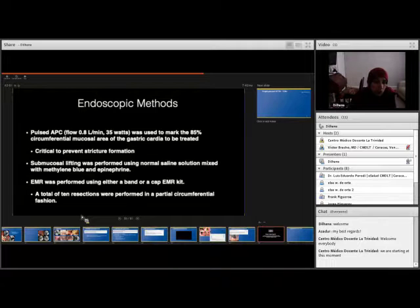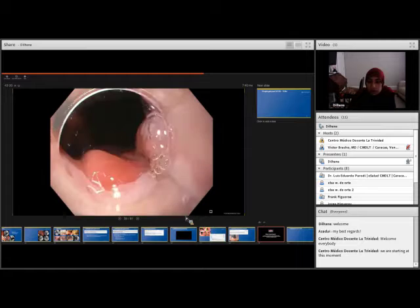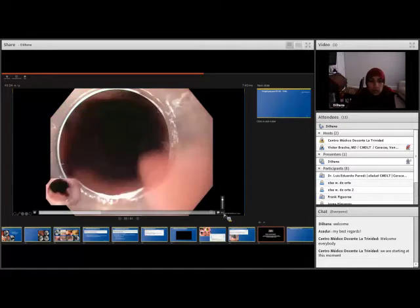So here they use APC to mark the 85% or the 15% area that they are not going to do the mucosectomy on. And like I said, this is to prevent stricture formation. And unlike in the previous video, here with the mucosectomy, they're actually doing submucosal lifting. And they use a solution of methylene blue, epinephrine, and normal saline.